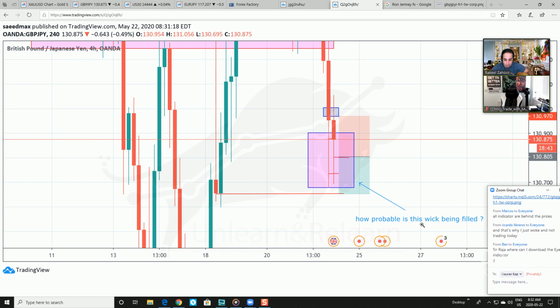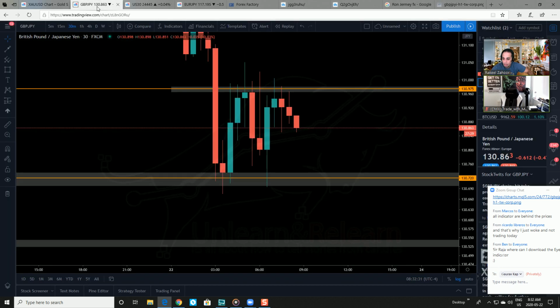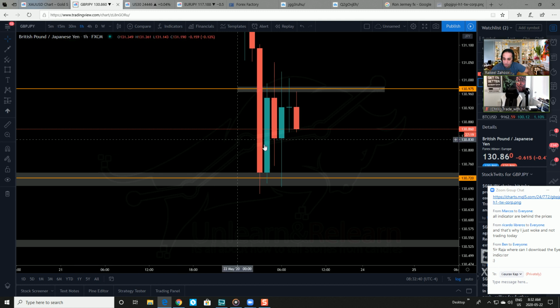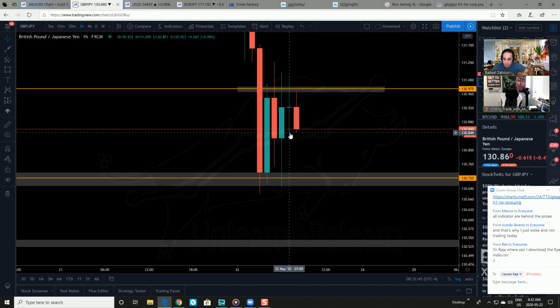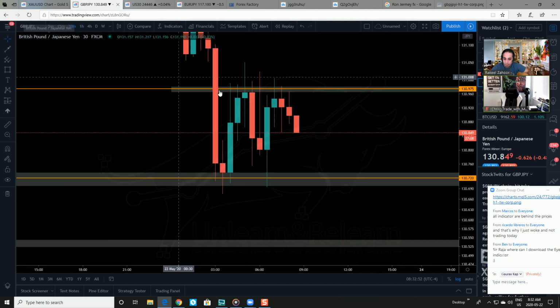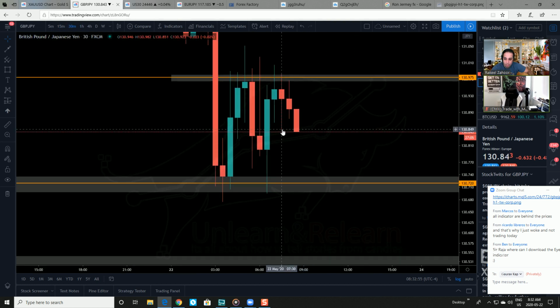How probable is this wick being filled? GJ 4 hour. See, it's tricky because it's in a range. It's in a range here, so we have to wait how this 4-hour candle is going to close. See, 1 hour is going bearish. If it starts breaking the low here, the previous 1 hour candle, low right here around 138.45, then it should continue moving bearish. It's breaking the low. Very good. Looks like Alexander's going to have a win over here.